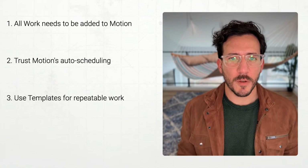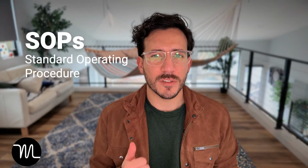Okay, let's talk about SOPs. So what is an SOP? An SOP is a standard operating procedure, and they are essential to running an effective organization. An SOP outlines how work gets done. It brings consistency, efficiency, and clarity, which allows a business to scale without chaos.